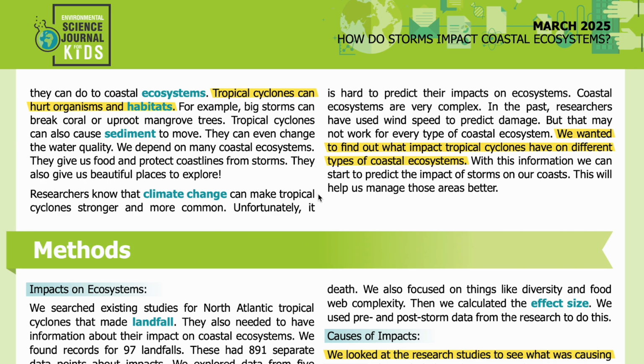Researchers know that climate change can make tropical cyclones stronger and more common. Unfortunately, it is hard to predict their impacts on ecosystems. Coastal ecosystems are very complex. In the past, researchers have used wind speed to predict damage, but that may not work for every type of coastal ecosystem. We wanted to find out what impact tropical cyclones have on different types of coastal ecosystems.